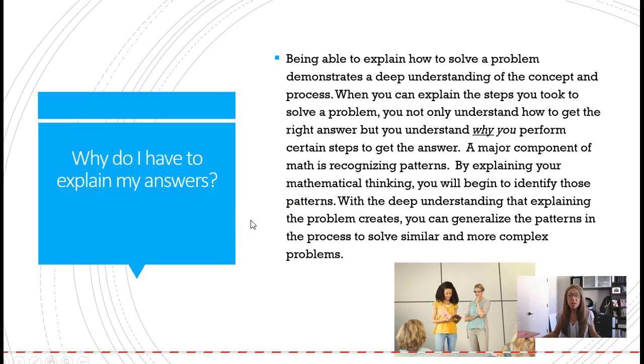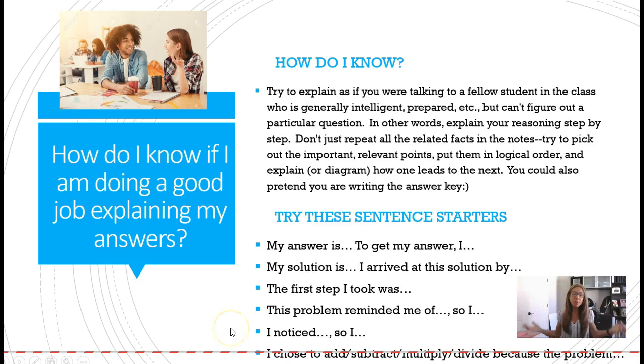Math is all about recognizing patterns. By explaining your thinking, you can clearly identify those patterns. And with a deep understanding, you'll be able to generalize patterns and solve all kinds of different problems in the future. Plus, when you explain your answers, you're strengthening your own understanding, and you're making sure that that knowledge resides in your long-term memory.